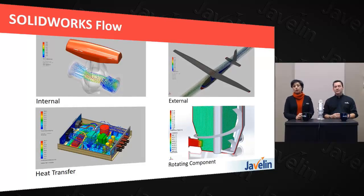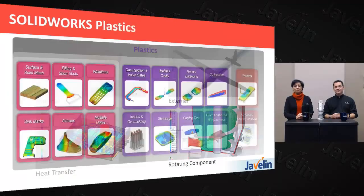And with Flow, if you're working with any type of aerospace program, you're designing boats, you can definitely see where the water or the air is going to hit what you're designing.